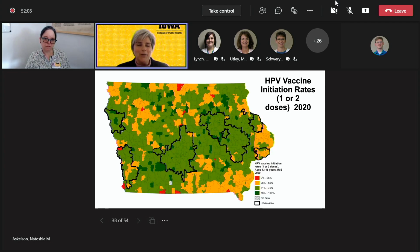And because our counties are big and arbitrary political lines and don't really represent communities very well, we actually break the data down to look at the zip code level. And so what you see here is a map based on zip code. If you can pick out your zip code, which most people don't know the shape of, you get the general area. The darker outlined areas are considered more of our metro or urban areas. And so the darker the green, the better your rate.